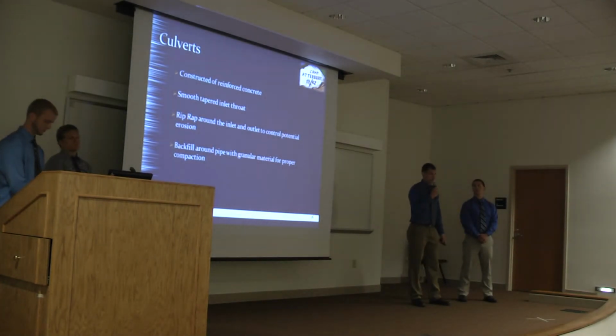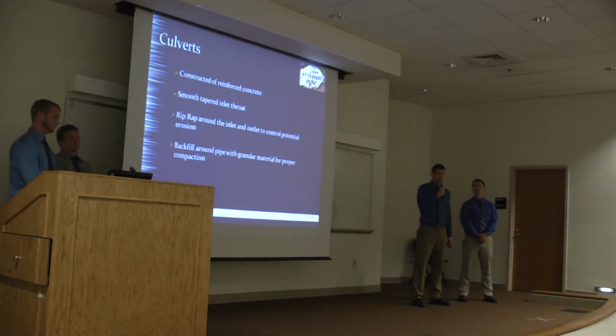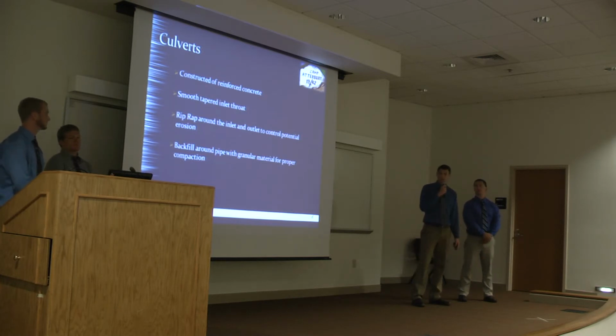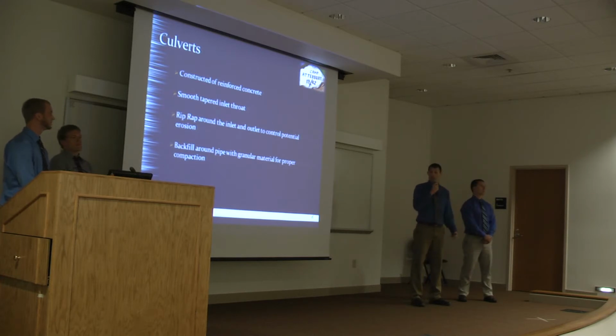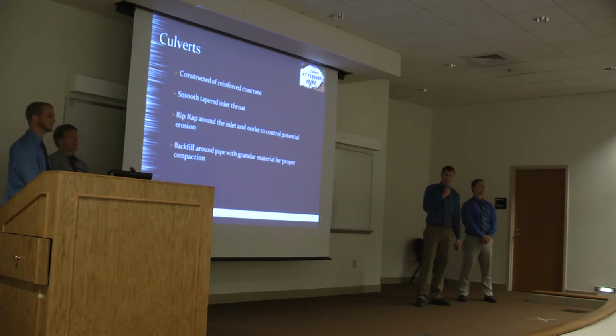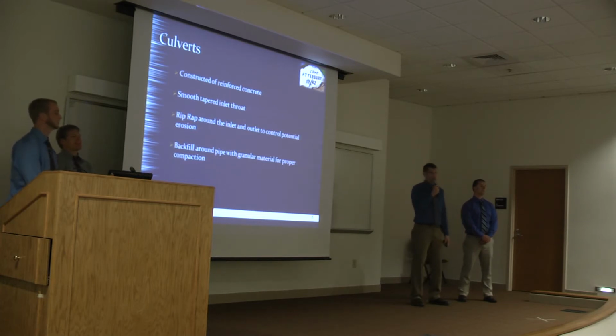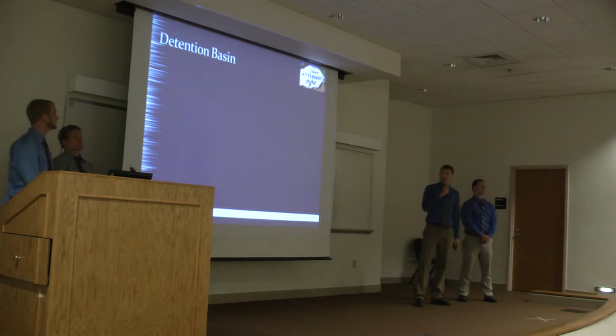All of these culverts will be constructed of reinforced concrete. They will all have smooth, tapered inlet throats. Riprap will be placed around the inlets and outlets of these culverts to control potential erosion issues. And backfill around all of these culverts will be with granular material and will be vibrated in for proper compaction, and that will also cut down on our potential erosion problems.